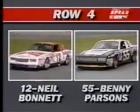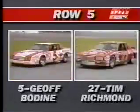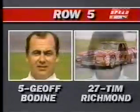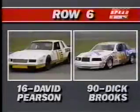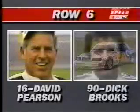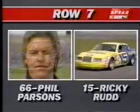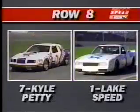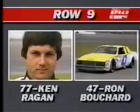Going to row 4, Neil Bonnett has the inside groove, and on the outside, the 1975 winner, Benny Parsons. Row 5, it's Jeff Bodine from the state of New York and Ohio's Tim Richmond. Going to row 6, 1976 Daytona winner David Pearson and Richard Brooks, car 90. Going to row 7, rookie candidate Phil Parsons in number 66, and the victim of a terrible crash just a week ago, Ricky Rudd. Row 8, it's Kyle Petty on the inside, and beside him, Mississippi's Lake Speed. In row 9, Ken Ragan, number 77, and Massachusetts' Ron Bouchard.